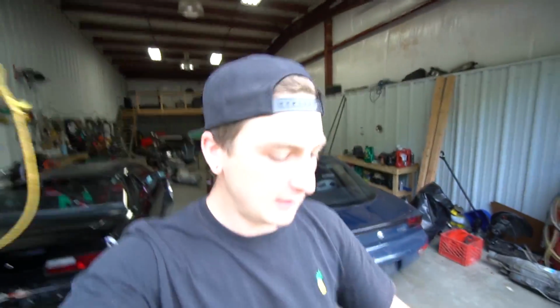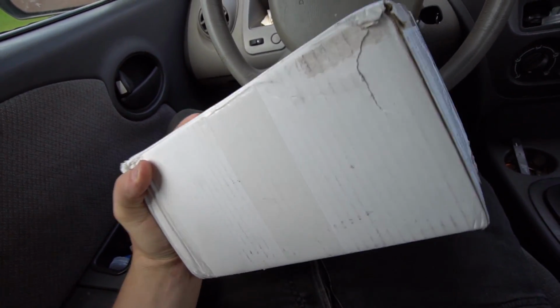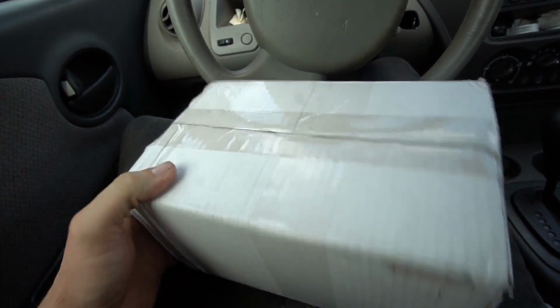So we got a part for the FD today that I didn't need yet, but a few parts that I did order that we do need just came in the mail, which is sick. So we're gonna go pick them up and check them out. Yes. Such a beautiful sight. A crisp, unopened box of new car parts. Best thing ever. All right, let's see what they are.